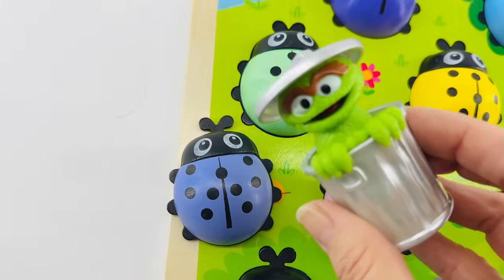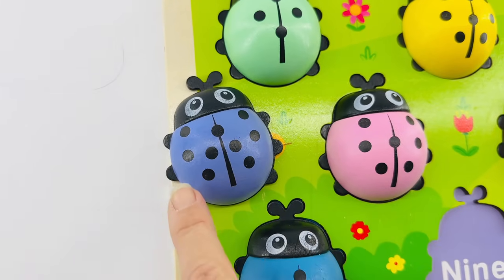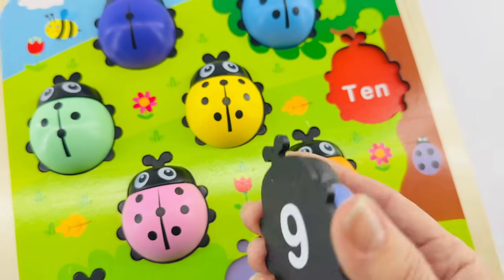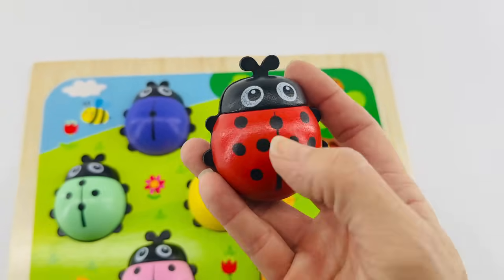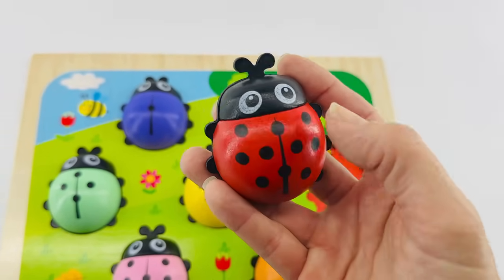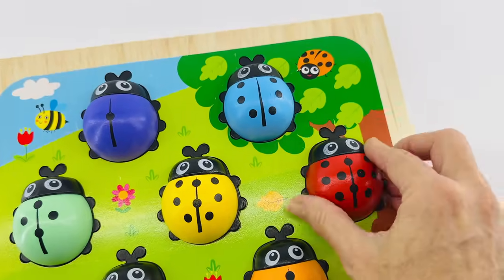Next is the number 9. Let's try the purple one. Okay, let's count together. 1, 2, 3, 4, 5, 6, 7, 8, 9. Yes, that's it. It's the number 9. And I'll bet this last one up here is the number 10. Okay, count the dots with me. 1, 2, 3, 4, 5, 6, 7, 8, 9, 10. Number 10. And it's red. That one goes right there.